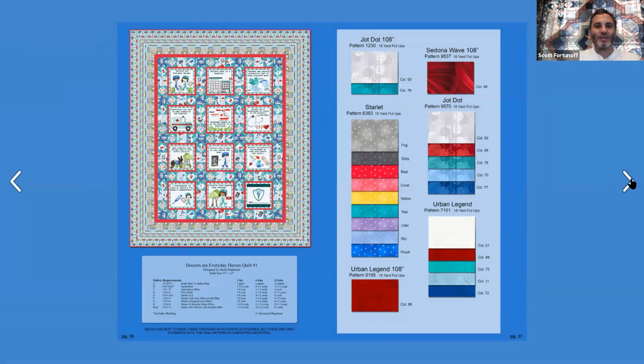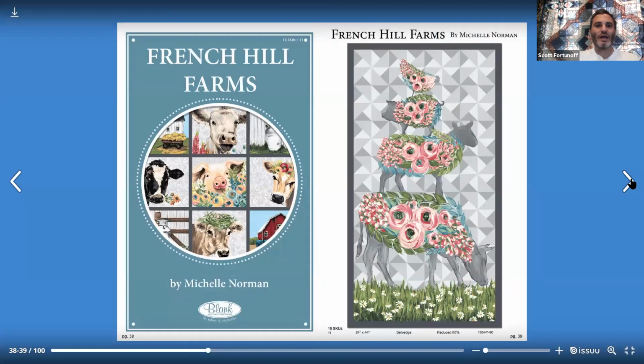Then we have the free project, which uses the book cut up. And as you know, I really like that because it's a different way to use the book. And then finishing it off with the basics from the collection that we're suggesting to use with this line.